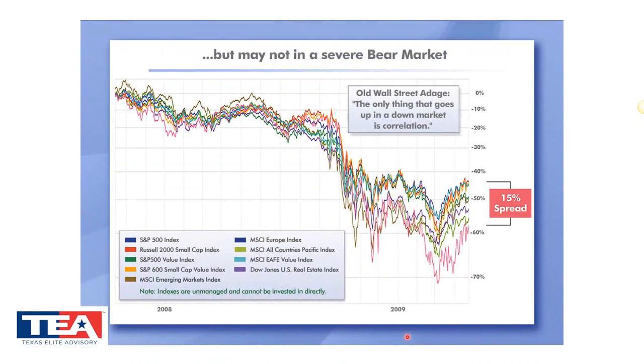However, in the bear market that followed, the dispersion of returns collapsed dramatically. The supposed benefits of diversification across these 9 asset classes just weren't there. An almost 300% dispersion of returns during the bull market shrank to a tiny 15% dispersion of returns during the bear market. This collapse of dispersion means that the correlation of the returns among these asset classes skyrocketed. Correlation is the tendency of one asset class to behave like another. This proved the wisdom of the old Wall Street adage: the only thing that goes up in a down market is correlation.